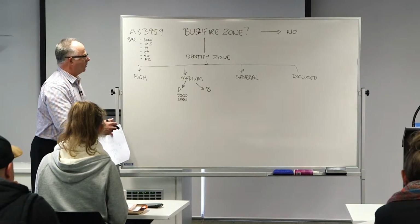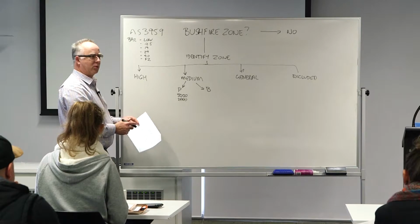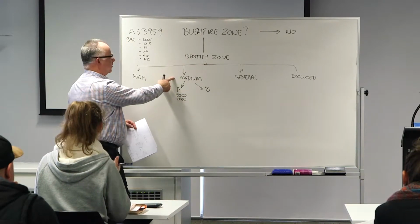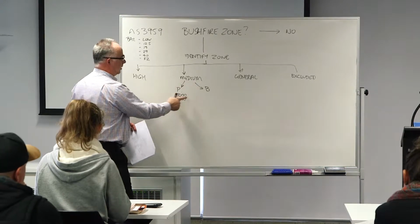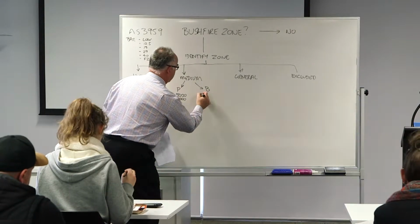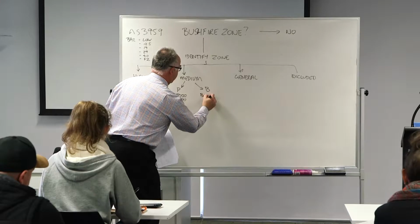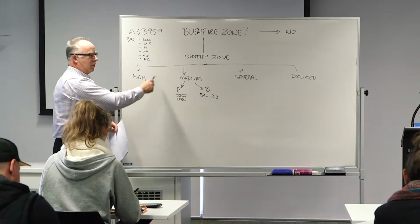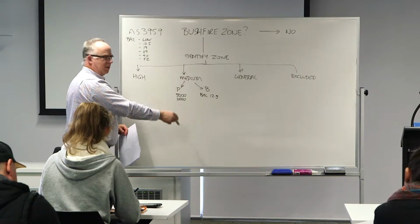All right, so I'm getting myself confused. So, council development plan says it's medium bushfire risk. Planning, we've worked out our tank. At building stage, it's BAL 12.5. Okay, so there's no negotiation, no discussion, it just is what it is.